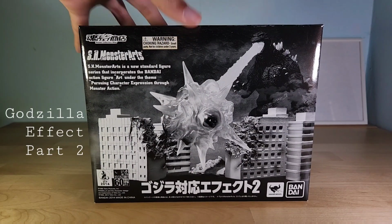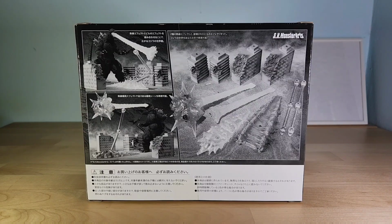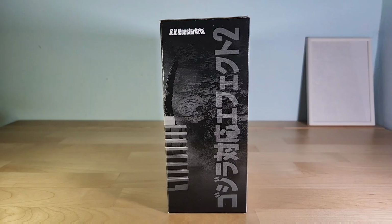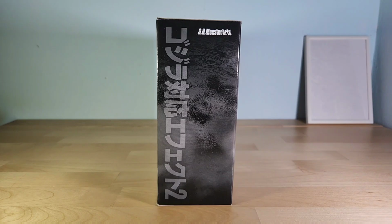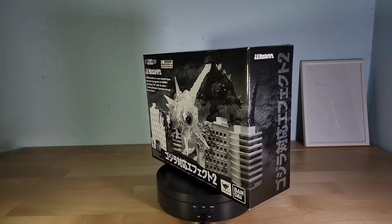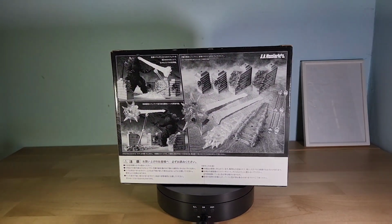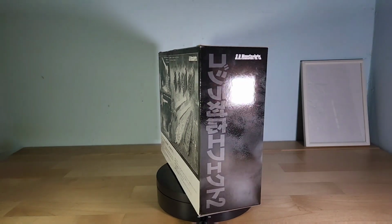Next is my one and only accessories pack from the S.H.MonsterArts line, which is the Godzilla Effect Pack 2. It comes with 4 damaged buildings, 1 exploding beam type, 1 basic beam type, a fire stand, and a cracking ground stand.